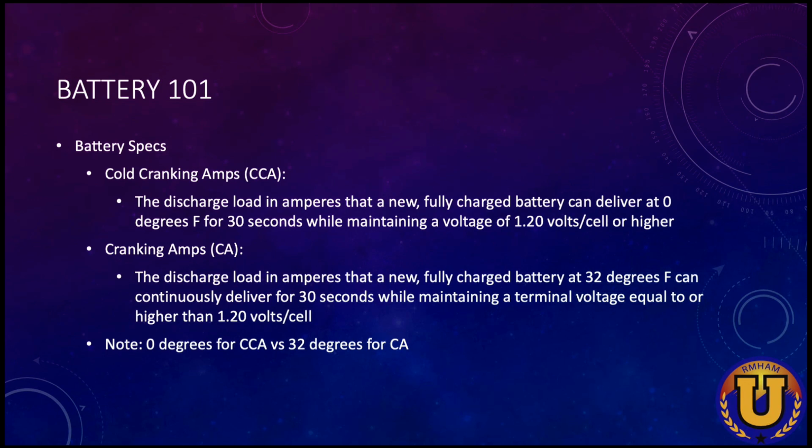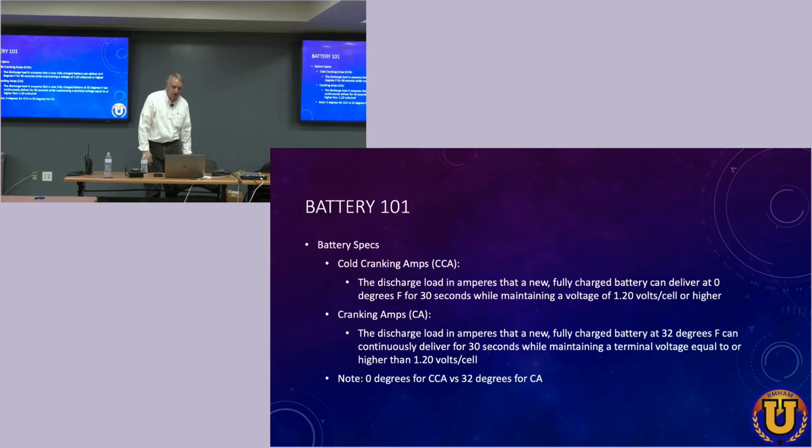Cranking amps, this is kind of like under the heading of I got a 150 amp alternator, but really at idle it's only 75. Cranking amps is kind of misleading in Colorado because this is measured at 32 degrees. It was 16 degrees this morning when I left the house. And so CCA is probably your best bet. Now, where CCA gets to be really important, diesel trucks, big engines, high compression ratio, those are things that really stress the battery's ability to deliver current.